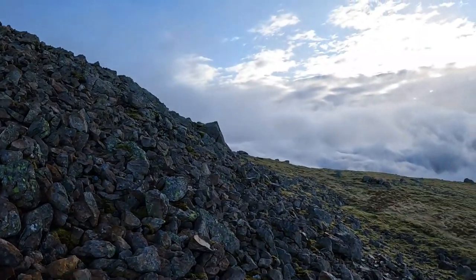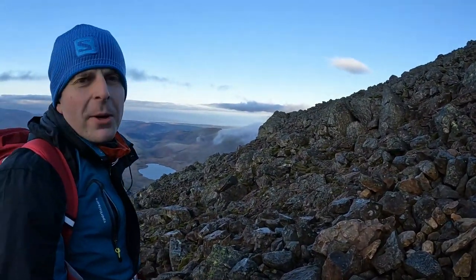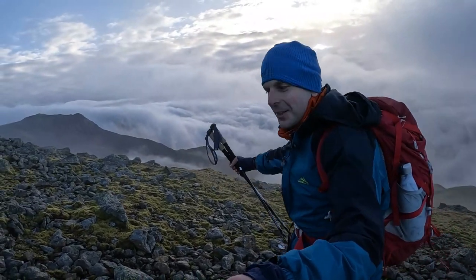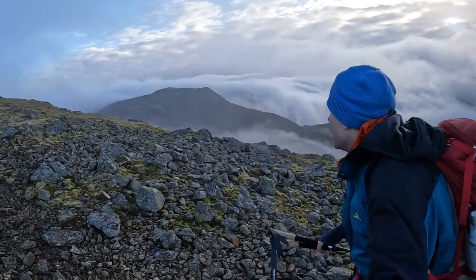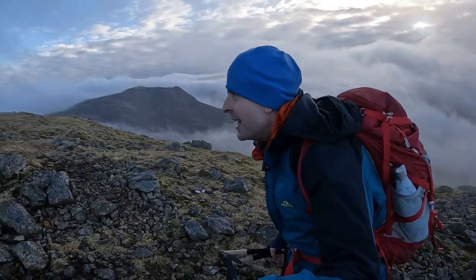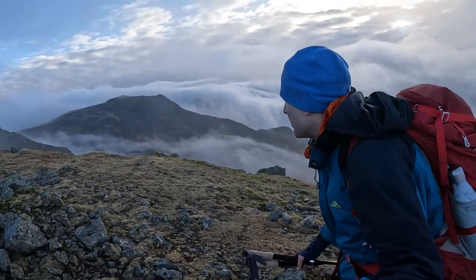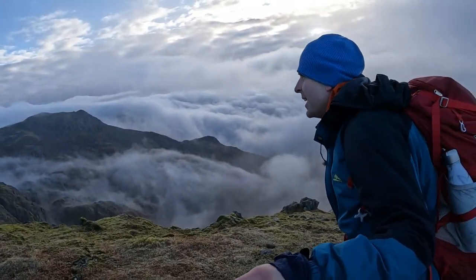Over there, we're above the clouds as well. So yeah, we picked the right mountain. Above the clouds on Scafell. Scafell Pike's over there. See that getting pretty busy already this morning. But at the moment I can't see anybody up here. Just approaching the summit area.